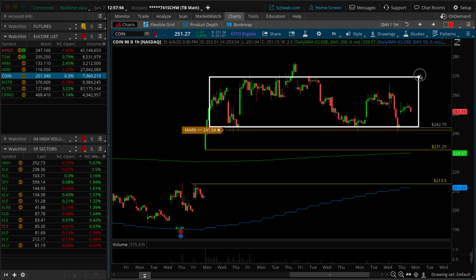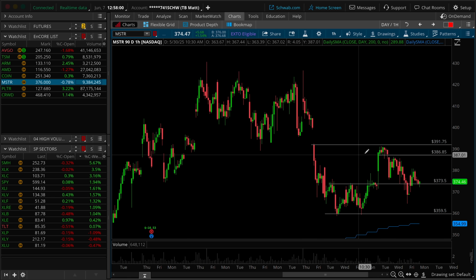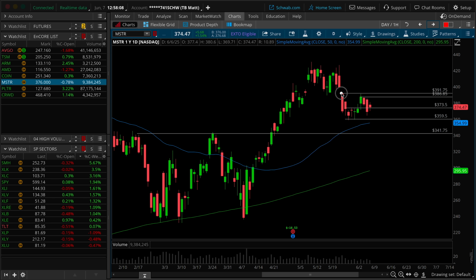I'm not really interested in trading Coinbase in this range. Be my guest if you'd like to. MicroStrategy, a little sloppy around this level in here at 373.50. If you look at the daily chart now, you've really just turned this into kind of a range.